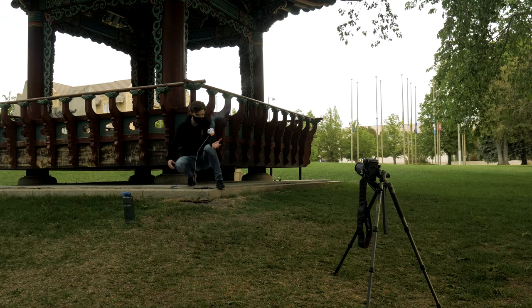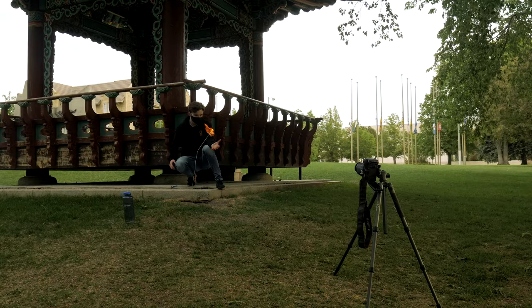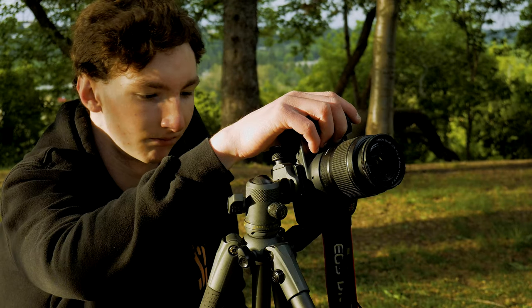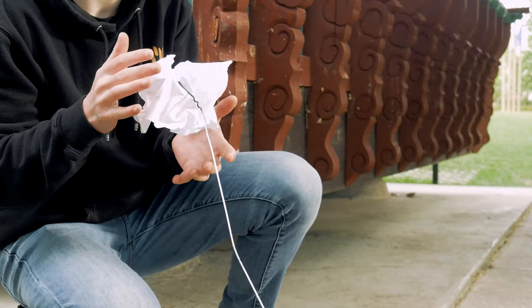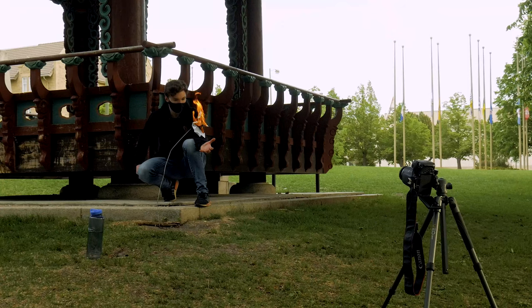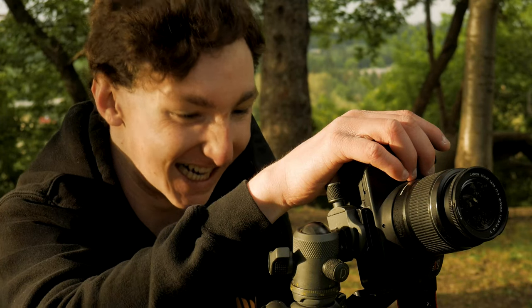I got into position and used my phone to trigger the camera. I stomped on the ashes and doused them with water, but when I checked the photo, the flame just wasn't big enough. So this time, I put the paper on loosely so more oxygen could get in. And this time, the picture was looking good.